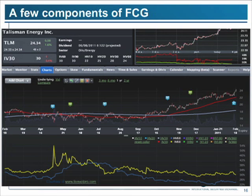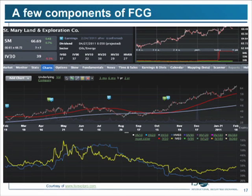And here's Talisman, and that's pretty far from its moving average also. At least it was a week or two ago. Same area, land and exploration, same sort of thing. And then you look at the option volatility. The yellow line is what you actually get paid if you sell an option in relative terms, or if you're buying an option for insurance, for protection, what it costs you to buy an option.